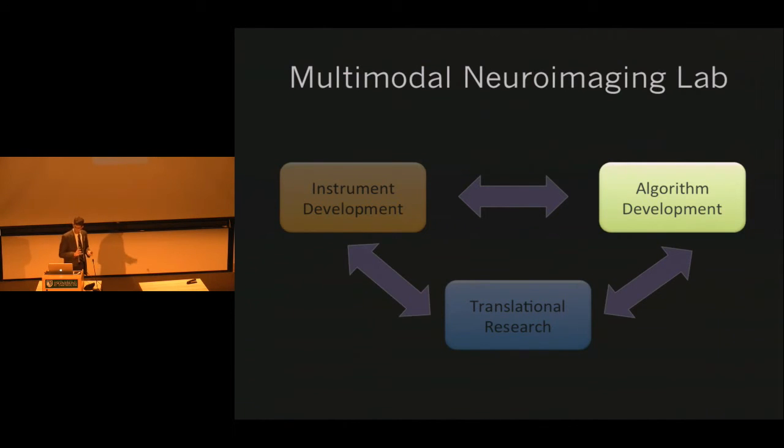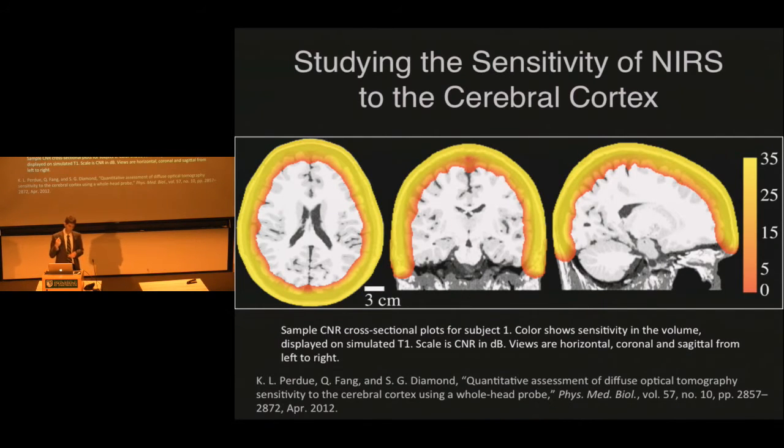So let's change gears a little bit here, and I'm going to tell you about some of the algorithm development that complements the instrumentation that we're working on. One of the key factors is to understand the sensitivity of your instrument spatially. You put these probes on the head, and can you measure everything? Do you just get the surface? Can you get all the way down to the brainstem? We need to know this in order to handle the data accurately.